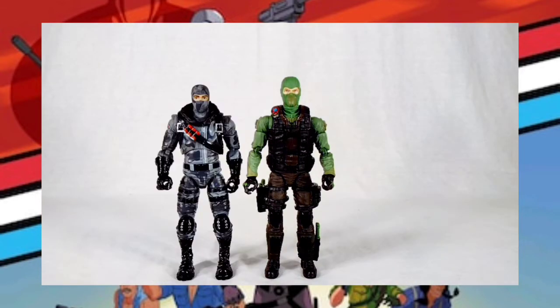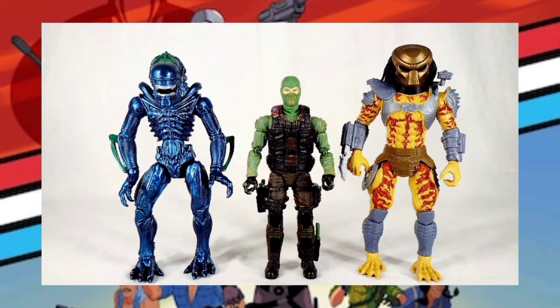And here he is next to Jazzwares' legendary Fortnite series Havoc. And finally, here he is next to Lanyard Toys City Hunter Predator and the Xenomorph Drone.